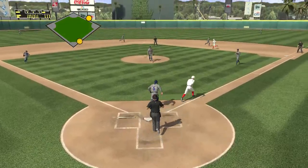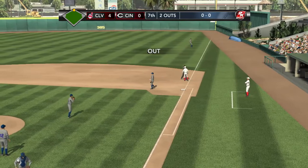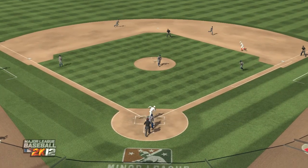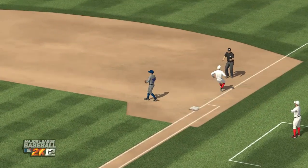Drops down a bunt. Zimmer. In time for the out. He's been having this lineup guessing the entire game right now. He's outthinking them and outpitching them. He's continuing to be sharp the entire game.